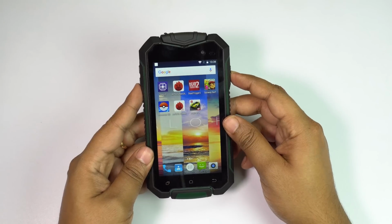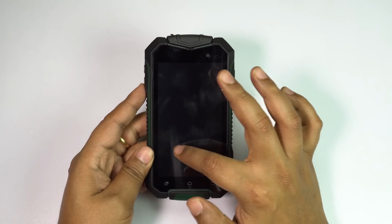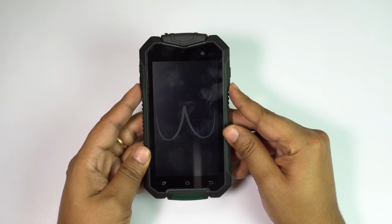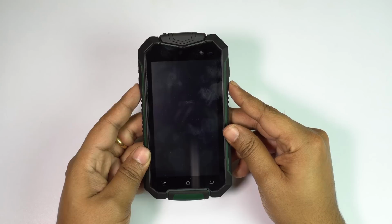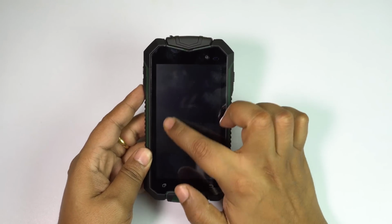Well friends, we are at the end of this very short review, and overall this Geotel A1 is indeed an awesome smartphone at just $70, and you can apply some gestures like this to launch some specific applications which you can customize.